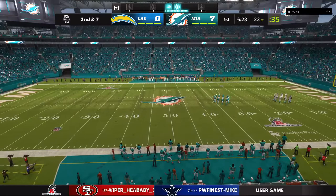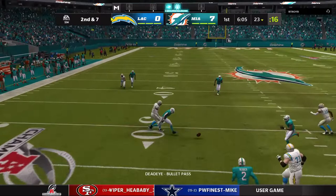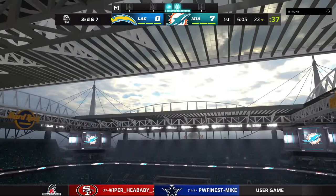The last run got three. Now here's second and 7. Herbert now. And that's nearly an interception here on this opening drive, but he gets a reprieve. It's third down. Already trailing by a touchdown early.